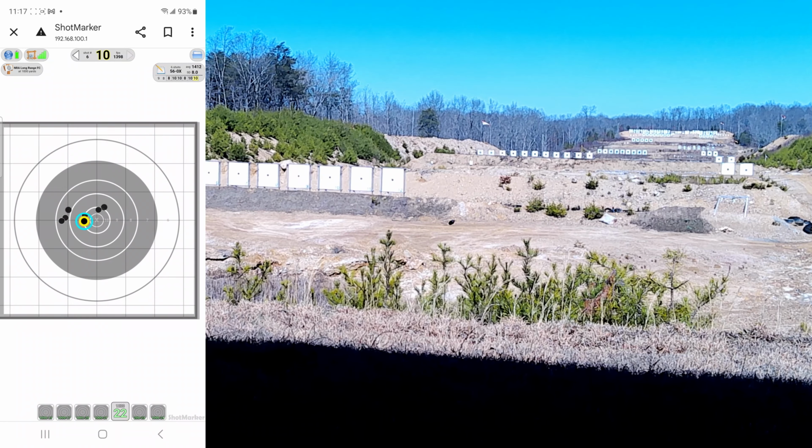And we're coming up on shot 10. Shot 10. Looks like the wind let up on me, and so it pulled us back to the left. So that's the 10 shots on that target for now.